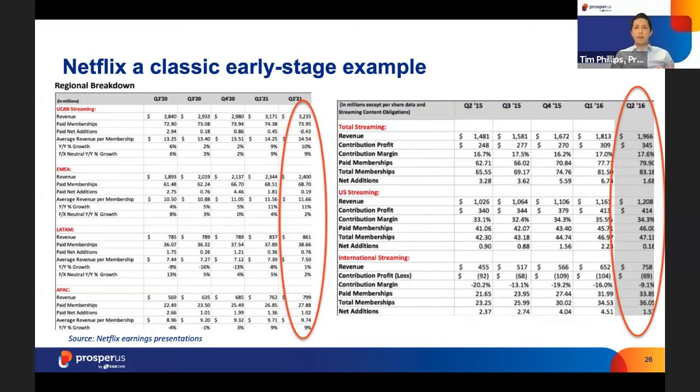So, I mean, it previously made up about 70%. If you look at the right-hand side here, Q2 in 2016, the US as a total of revenue, US streaming, it probably made up about 70%.